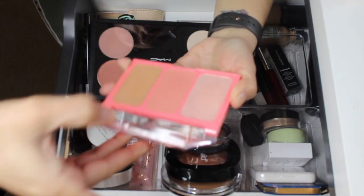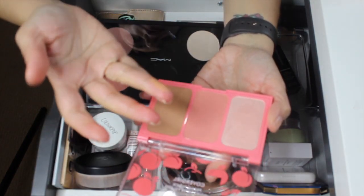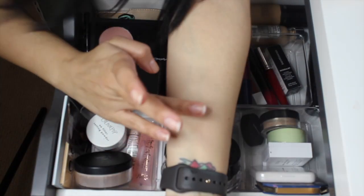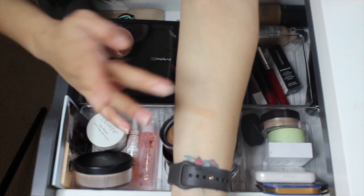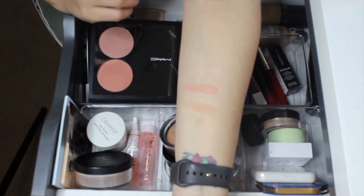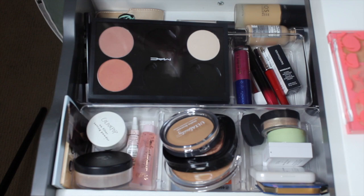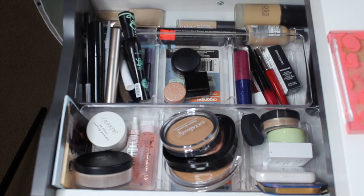We got a bronzer. Let me make sure my hand's not wet. Bronzer, blush, and highlight. So here we go. Here's the bronzer, blush, and highlight. Ooh, really pretty. The formula feels amazing on this palette. I haven't used it in so long. I think over a year for sure.